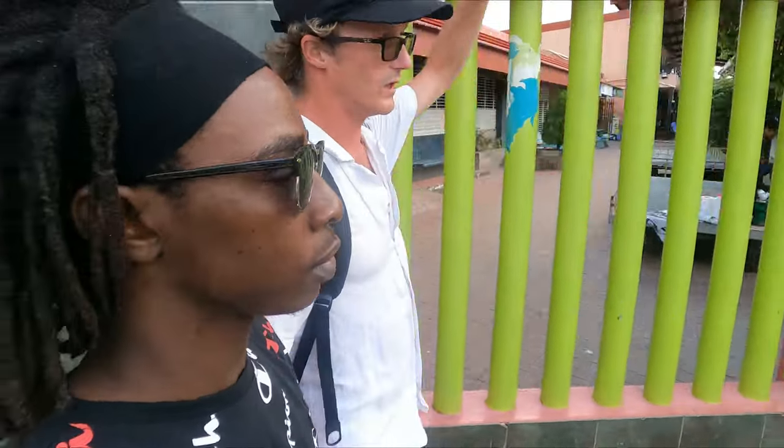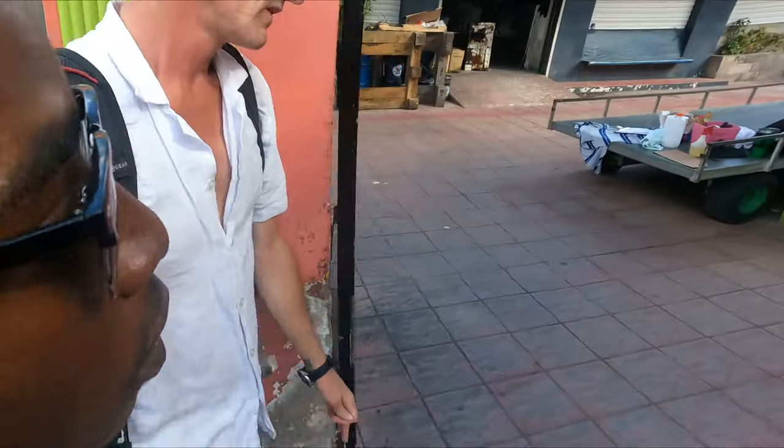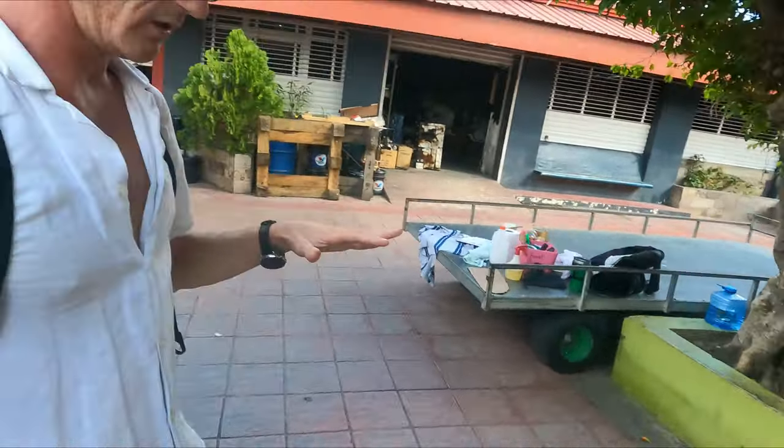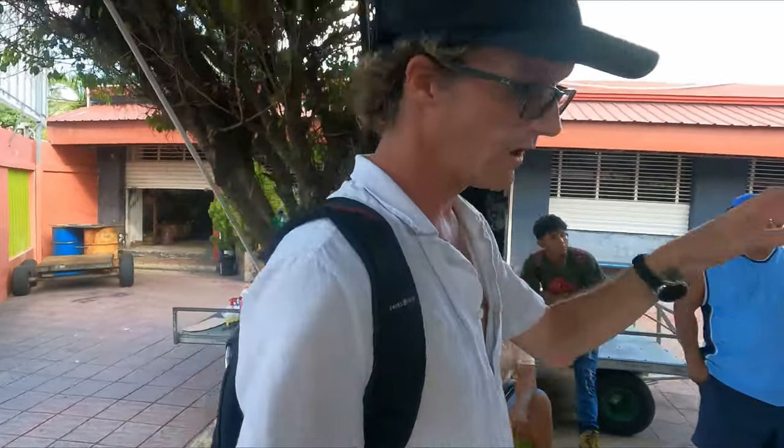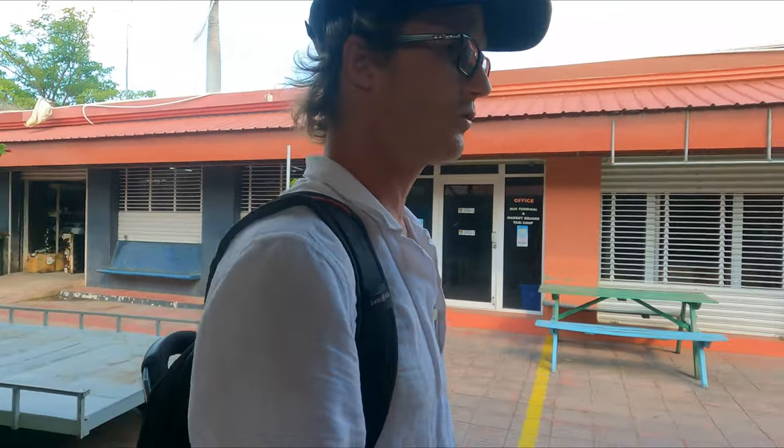So we're going into the terminal here. The marine terminal. You would catch the water taxi to the islands, Caye Caulker and Saint George's Caye. Which is San Pedro town. Also in here you have the typical tourist shops with, you know, the typical tourist stuff.